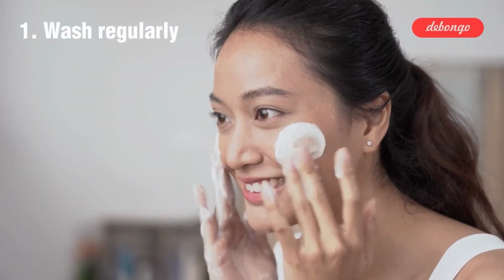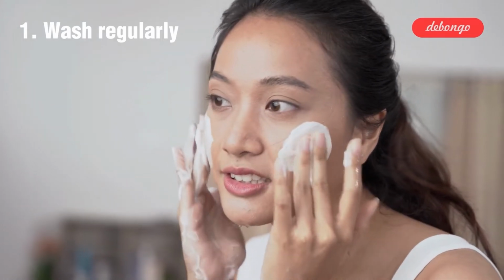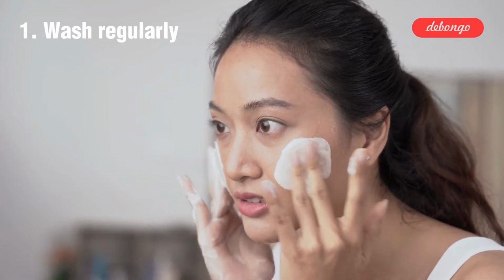1. Wash regularly. Regular washing can help to decrease the amount of oil on your skin. Wash with mild soap and warm water.